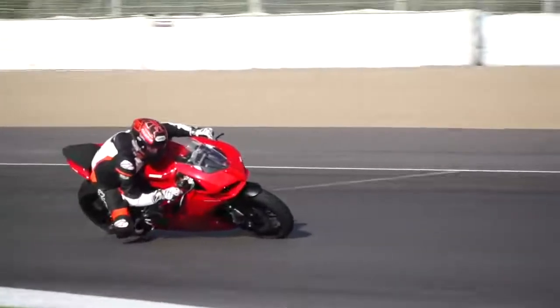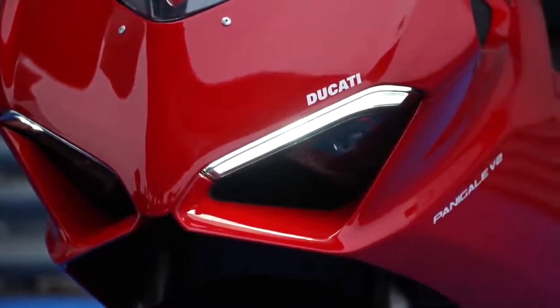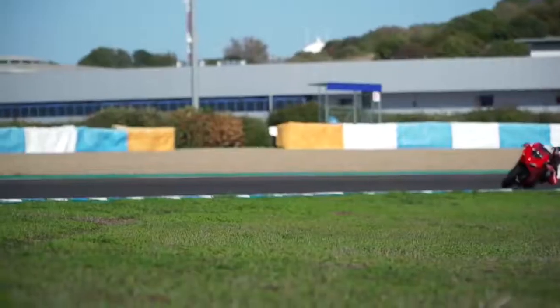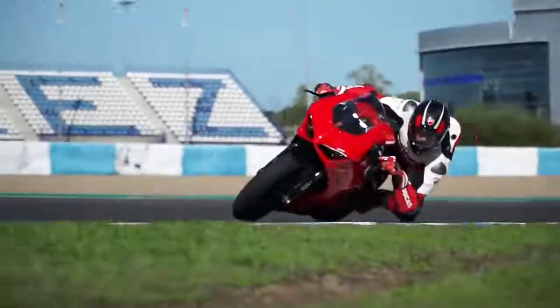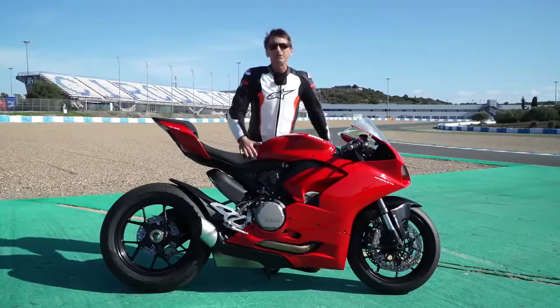So it's a better 959. It's a way more stylish 959. Also kind of a premium model. $17,500 in the US, which is kind of pricey, but it's a Ducati and it's got all the latest rider aids. I don't know, I think if you like the looks of this bike, you're going to be really happy riding it.